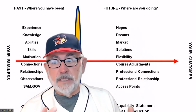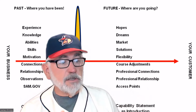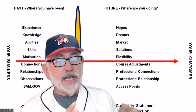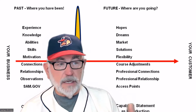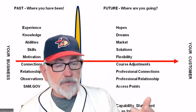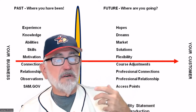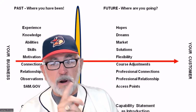You have to have flexibility. You have to make course adjustments. You start to make professional connections, and your professional relationships are building. You start looking at access points into the market. Now, particularly, you're looking at the government market. So what does that mean? Where are you buying from? Who are you buying from? What do you do? Solicitations? Do you take credit cards? Whatever access point you have for that market.